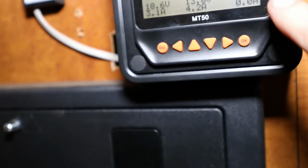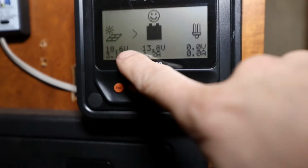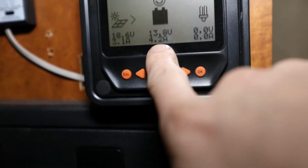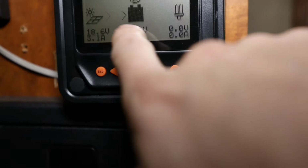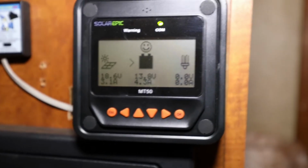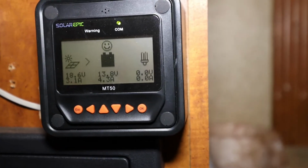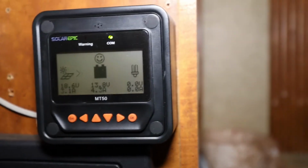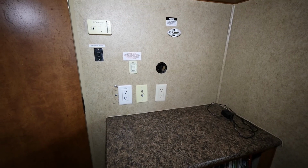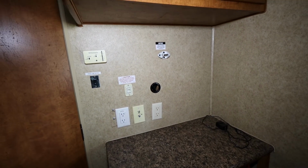What a PWM controller would do is it would dump those extra volts, and so it'd say 3.1 right here, and then it would just drop that, and so it would just be throwing electricity away. And this one does not do that. That's why the MPPT charge controller is superior, but it also makes them more expensive. Now, with the inverter, we also have to have a way to plug our stuff into the inverter.